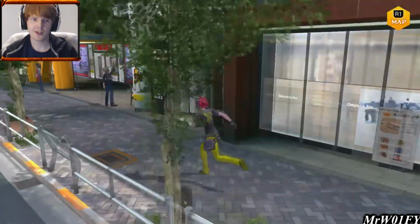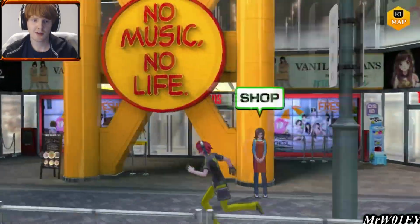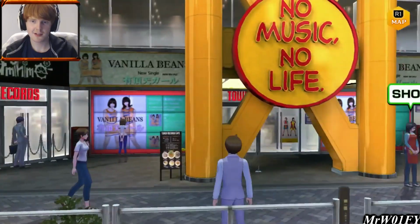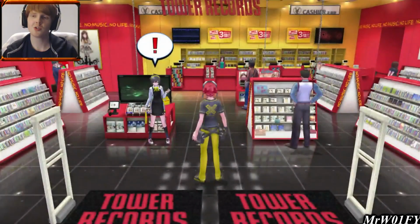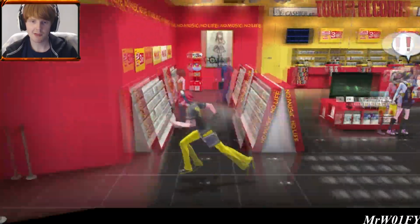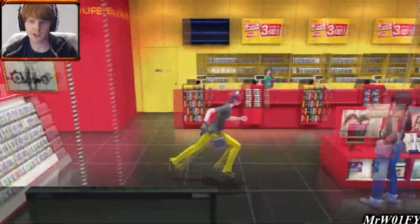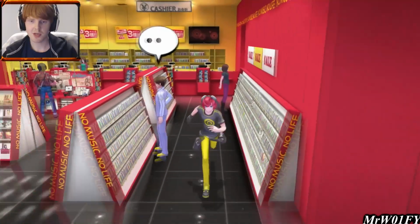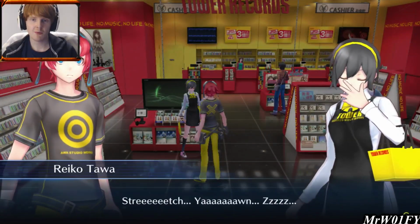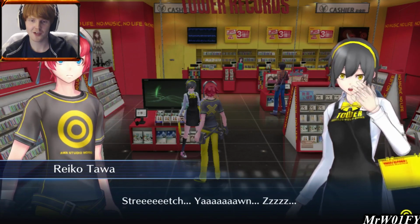So hopefully there's something down here that we can interact with. Here's the shop. Is it here? Am I being a dumbass? No, it is. No music, no life. And here we are. Awesome. So we have someone here who looks like they might be able to help us. Are there any medals or anything kicking about in here? Nothing special. Awesome. Alright, let's talk to her. She's got a TV on behind her as well. Looks like it's playing a PlayStation 4 screensaver, which is kind of funny.